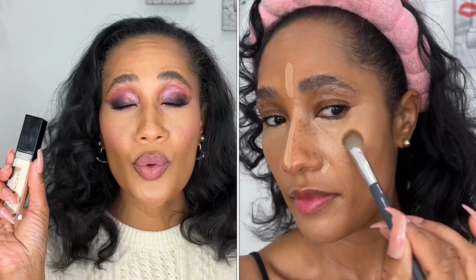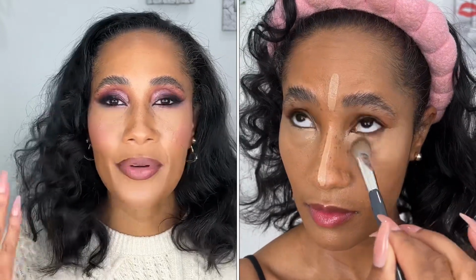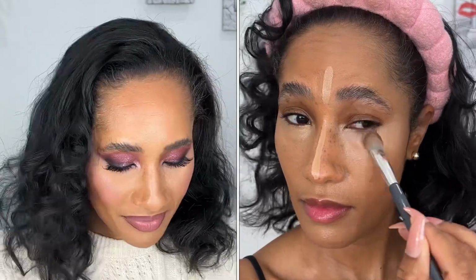There are 3 undertones in this concealer. We have warm, cool, and neutral. So I don't smell a fragrance with this concealer. As you can see, I applied it onto the face. Very, very creamy. And it also has a cooling effect almost. Like when I put the concealer on my face, it feels kind of cool.